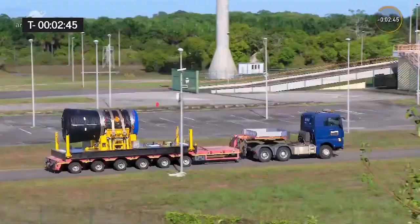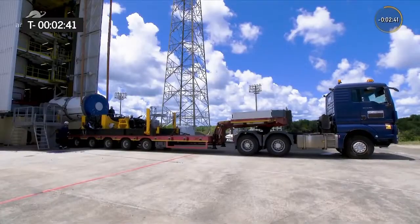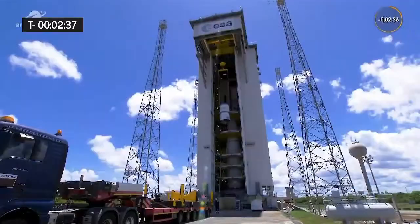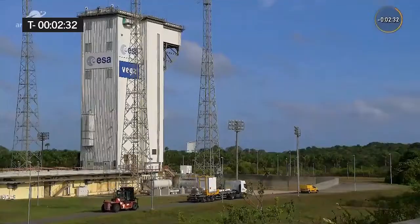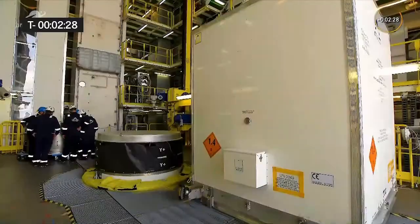Then the third stage, Zefiro-9, is hoisted in the building and integrated on top of the Zefiro-40. The Avum Plus, the upper stage, arrives in its container, as you can see on the truck, and then it's unloaded from its container and integrated onto the Zefiro-9 stage.